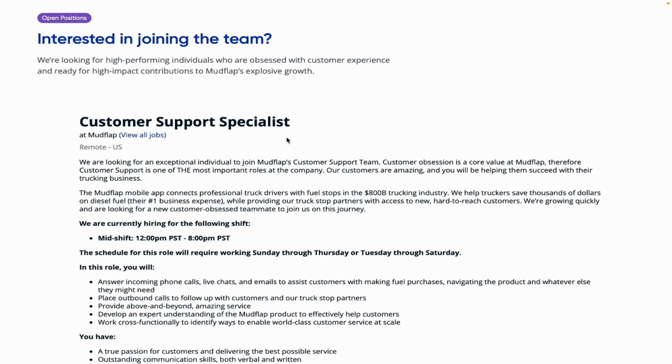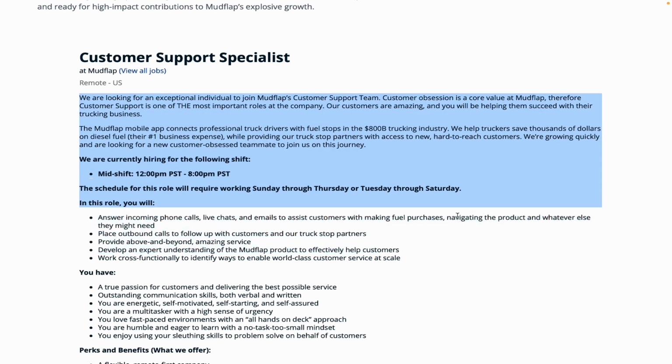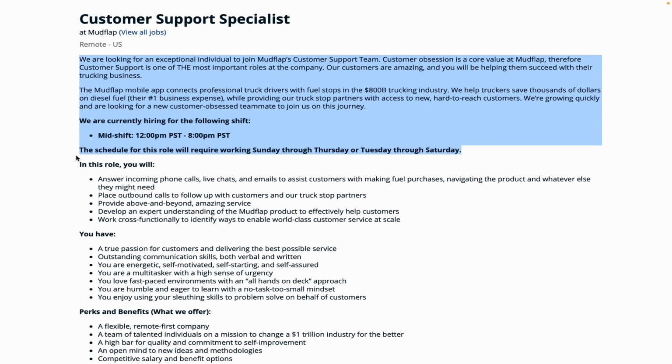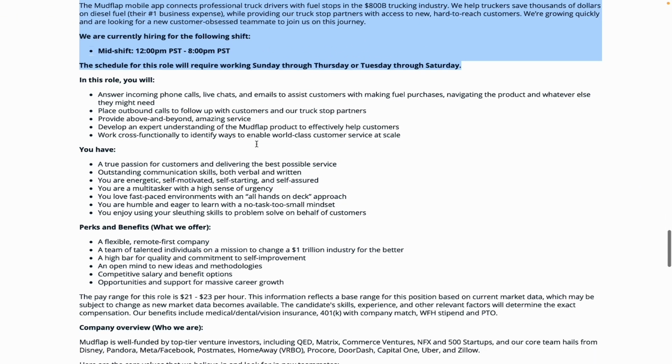So now we are here for Mudflap, and Mudflap is hiring for their customer support specialist. They go on to talk about who they're looking for. They're currently hiring for the mid shift, so 12 p.m. to 8 p.m. The scheduled role will be Sunday through Thursday or Tuesday through Saturday. So you guys can pick which days you want on and which days you want off.